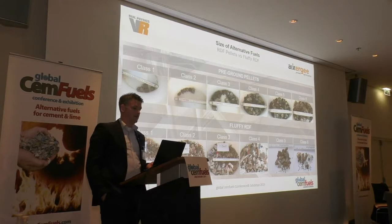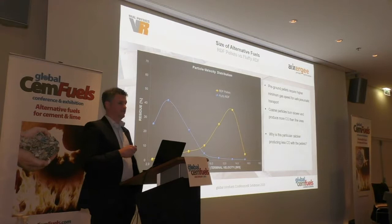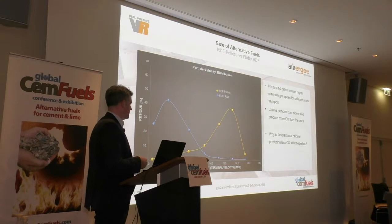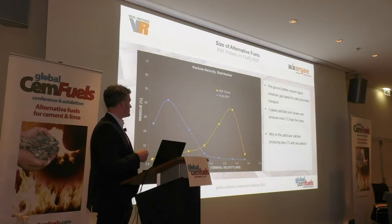We have made this a standard approach nowadays to characterize alternative fuels. We usually put that in a curve, which is the particle velocity distribution. It's quite similar to what you know as a particle size distribution, but now we have the minimum gas velocity instead of the diameter on the X axis. You see in yellow the RDF pellets, and in blue the fluffy RDF.